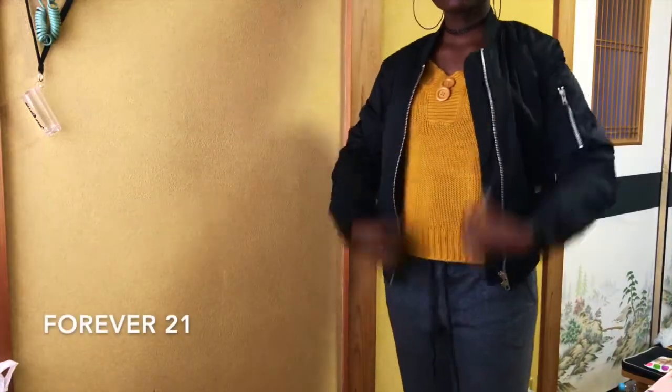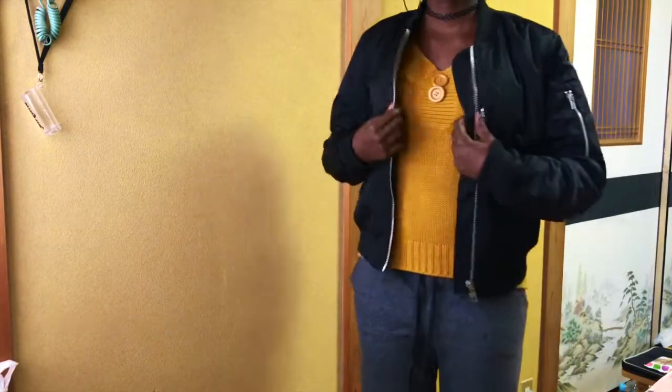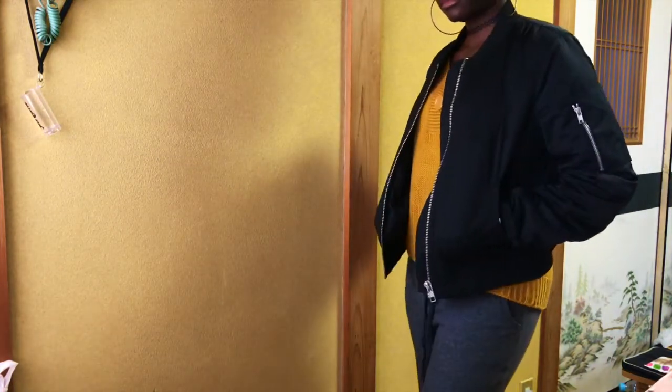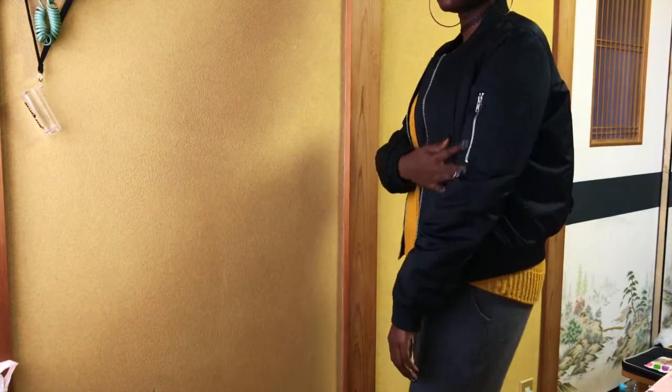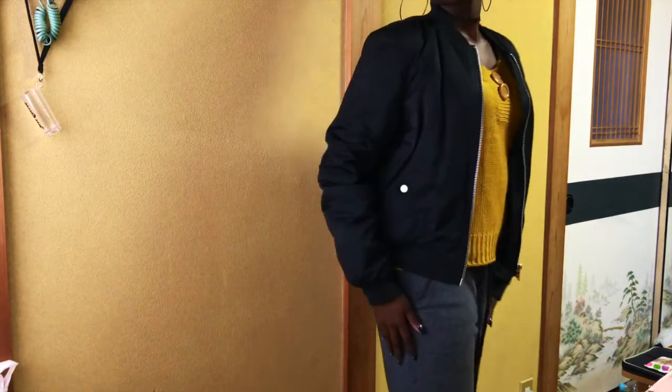This one I had from last year. I got this from Forever 21. It's one of those noisy jackets. I don't know the name of the material, but yeah, it's one of those noisy jackets, and it keeps me warm, and that's all that matters.